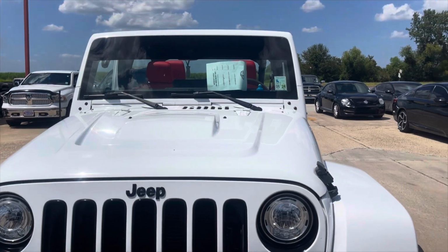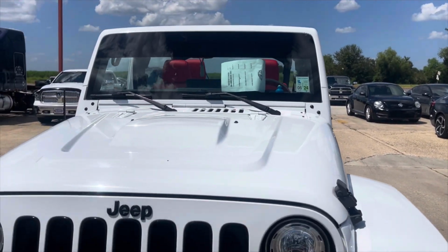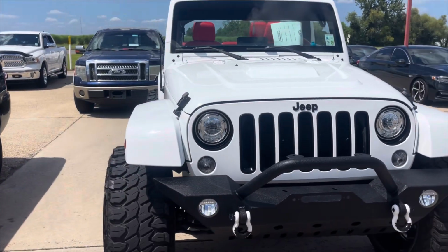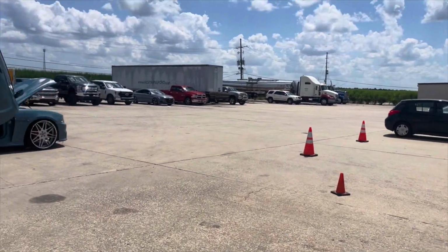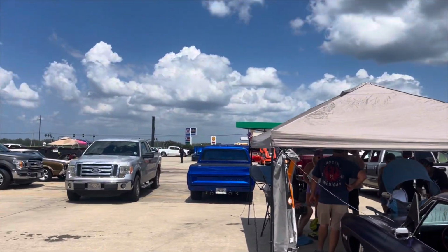And I know there's something with the duck that's in the window. I can't remember what that's about, but I know there's something with the duck. It looks like they got their duck. And those are my top three other vehicles that are out here at the United Vette Riders second annual car show.